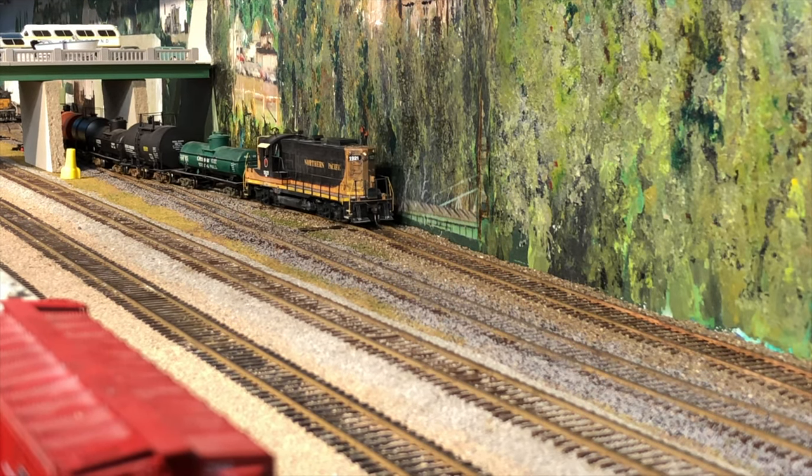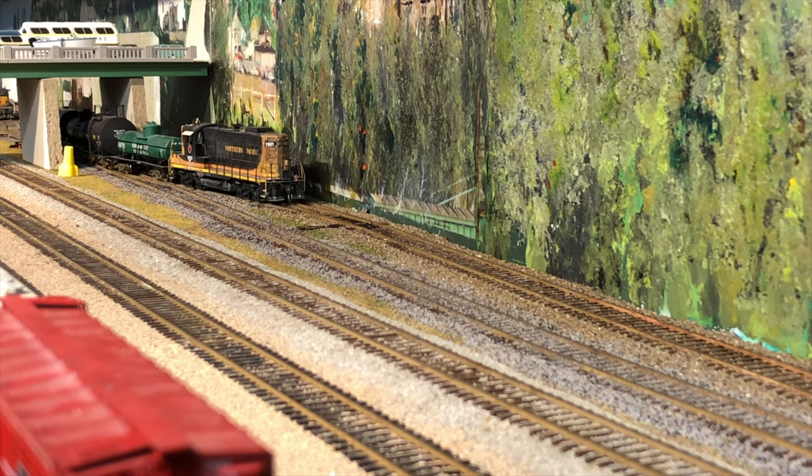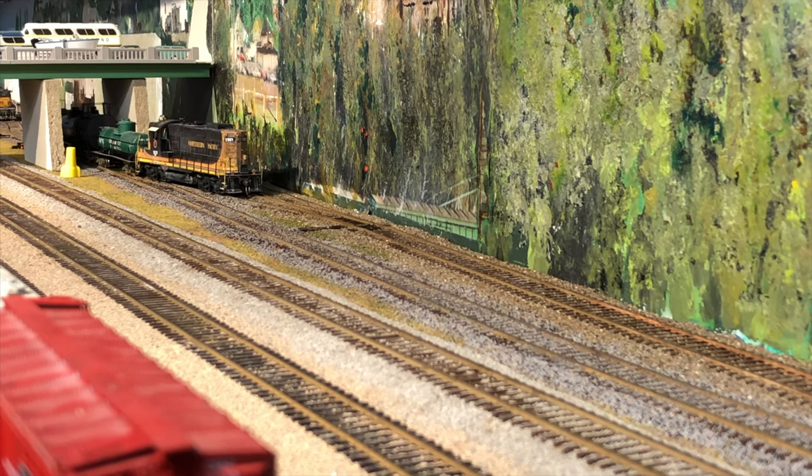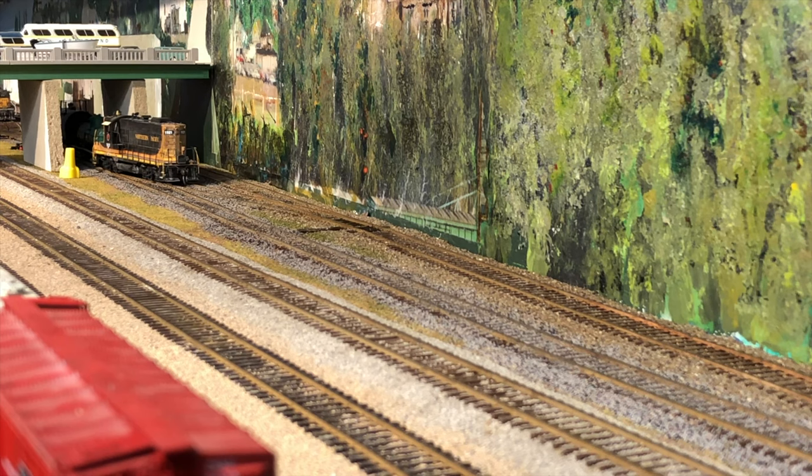Well, so much for that switching move. Hopefully he'll stop and pick up that crewman there before he heads off. But we're not going to wait and see, because we got another train to watch.